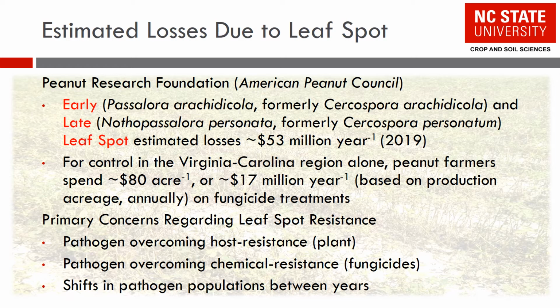The Peanut Research Foundation, which is the research arm of the American Peanut Council, estimates that the annual losses due to early leaf spot caused by Passalora arachidicola and late leaf spot caused by Nothopassalora personata is around $53 million per year. To control leaf spot in the Virginia-Carolinas region alone, it is estimated that peanut farmers spend around $80 to $90 per acre, which equates to $17 million per year when considering the average production acreage.